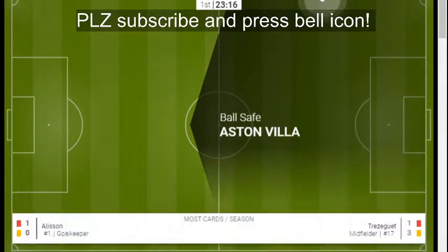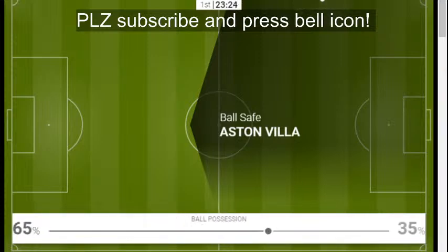So 0-0. We've almost reached that midway point of the first half, and we'll have the drinks breaks, and Villa have held their own so far, certainly against the new champions. Liverpool trying to make it 17 wins out of 17 at home in the Premier League this season.